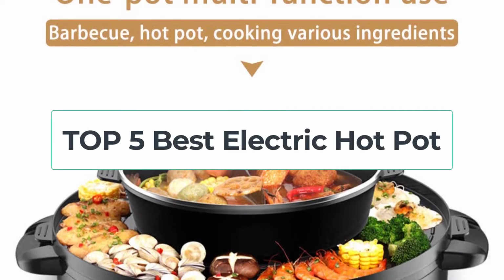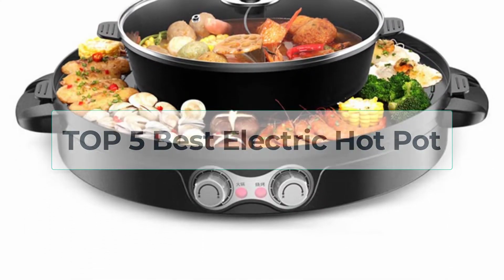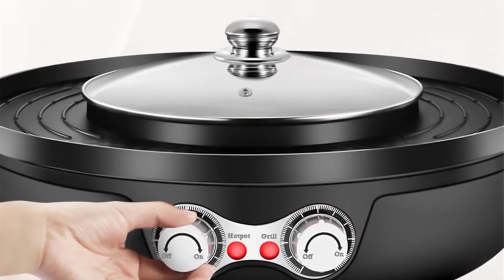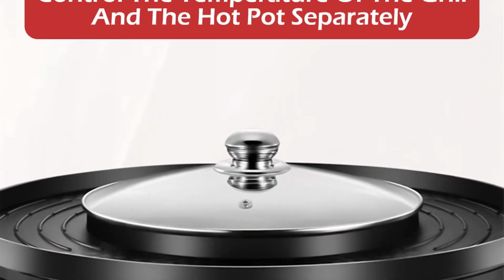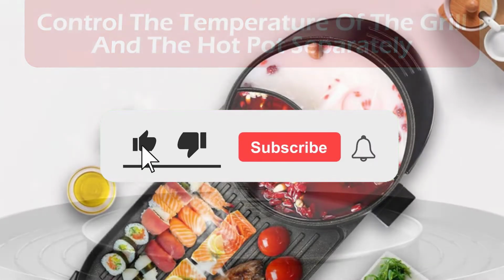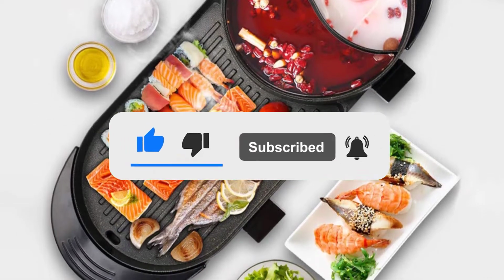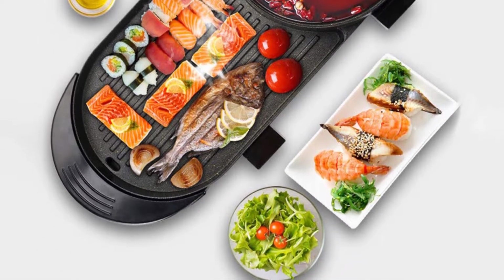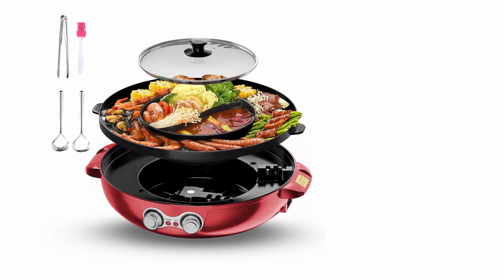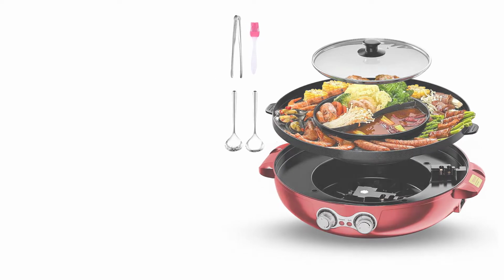Top 5 electric hot pots are offered in a wide variety, each with unique features, benefits, and prices. I did a massive amount of research, reviewed a ton of reviews, and put up a list of the best electric hot pots from trustworthy brands to assist you in making a decision. After extensive investigation, I discovered these are good to benefit people like you. If you're curious to learn more about the price and other information, be sure to read my description. Without further ado, let's watch the video.